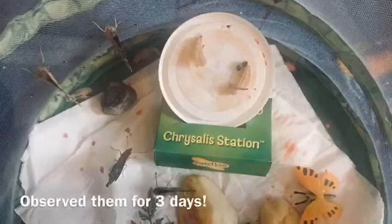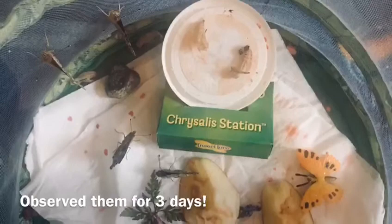We gave the butterflies some flowers, we put some nectar on the flowers, and also some apples and oranges. Can you spot the butterfly that's not real?